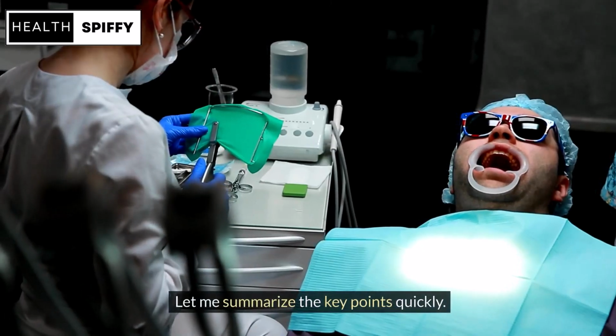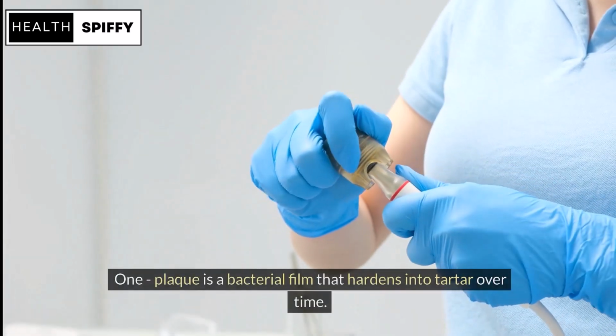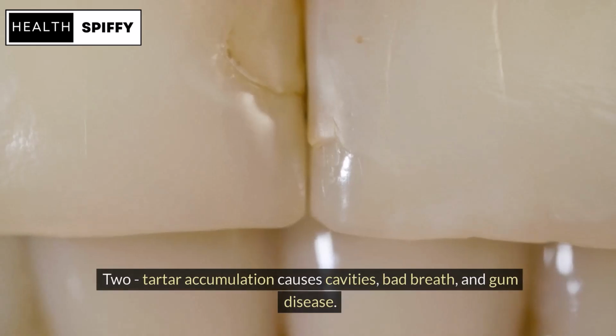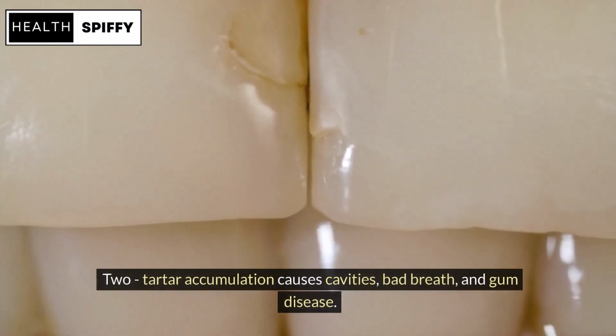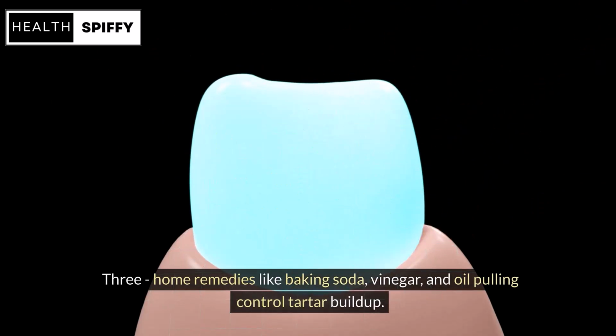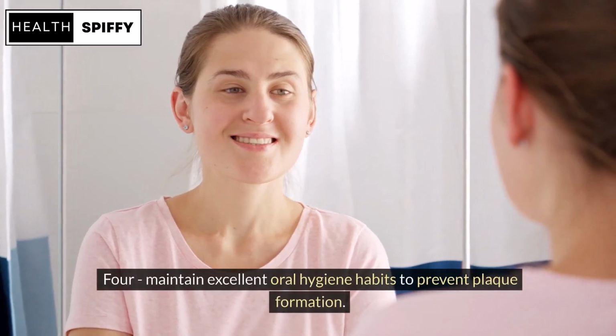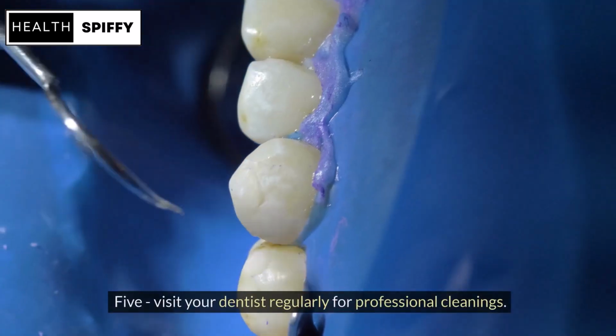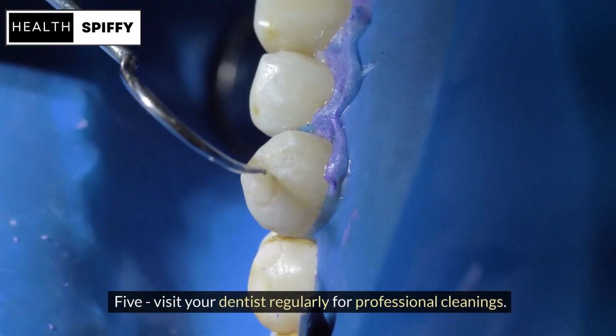Let me summarize the key points quickly. 1. Plaque is a bacterial film that hardens into tartar over time. 2. Tartar accumulation causes cavities, bad breath, and gum disease. 3. Home remedies like baking soda, vinegar, and oil pulling control tartar buildup. 4. Maintain excellent oral hygiene habits to prevent plaque formation. 5. Visit your dentist regularly for professional cleanings.